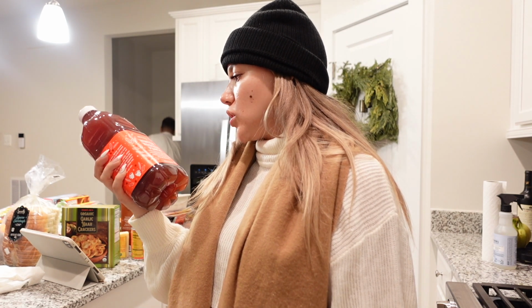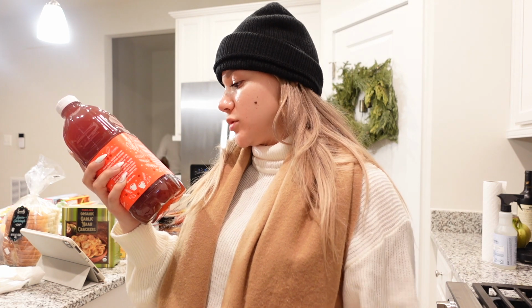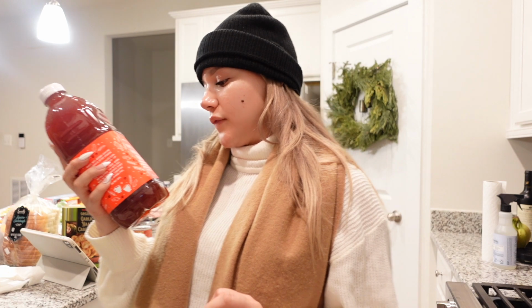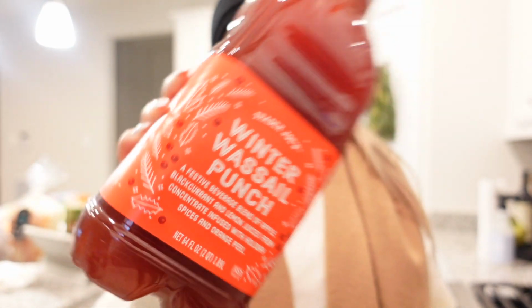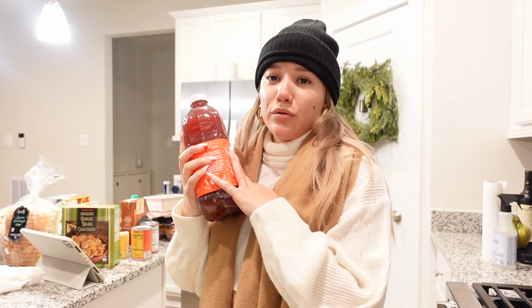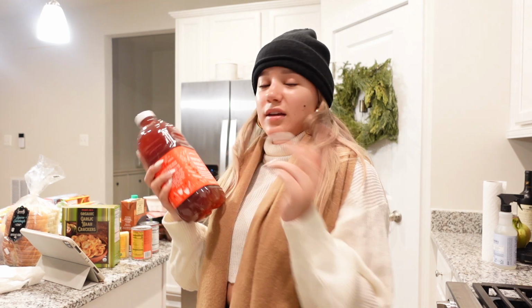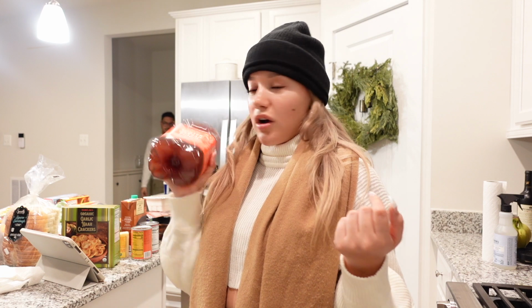I forgot to show you guys that I got this winter punch. It's called Winter Wassail. I think that's how you say it, punch. But it's a festive beverage blend of apple, black currant, and lemon juices from concentrate infused with holiday spices and orange peel. It's one of their festive drinks. I got this because we generally don't have any types of juices or cokes in the house, but I figured this would be a nice treat to have if I ever want something to drink. So I picked this up.